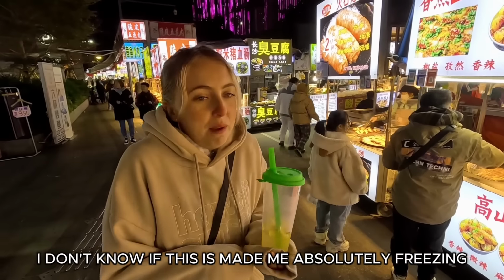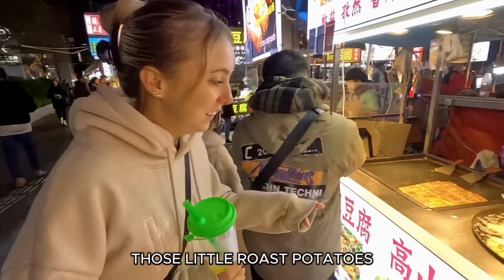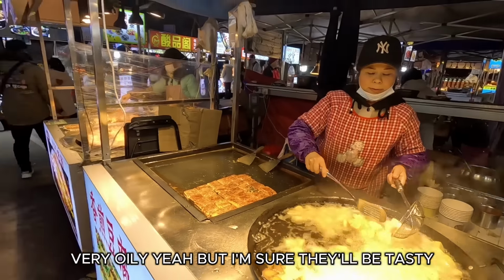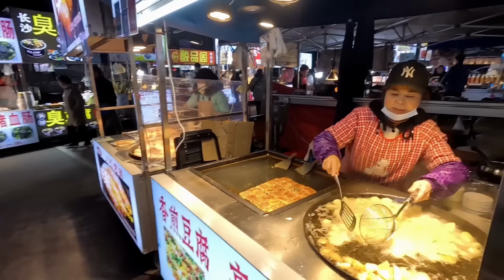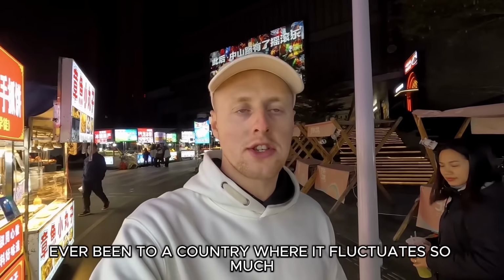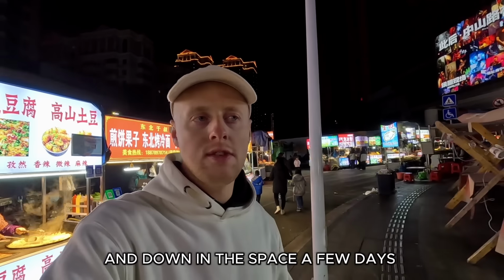I don't know if this has made me absolutely freezing or the temperature has dropped, but I've spied something that might heat us up. These look super tasty. Little roast potatoes. Very oily, but I'm sure they'll be tasty. Ni hao. One. Just as Shannon was saying, the temperature's dropped. I don't think I've ever been to a country where it fluctuates so much. One day we have shorts and t-shirts on and it's sunny and warm, and the next day I've got two hoodies on. Crazy. Never been somewhere where it goes up and down in the space of a few days.